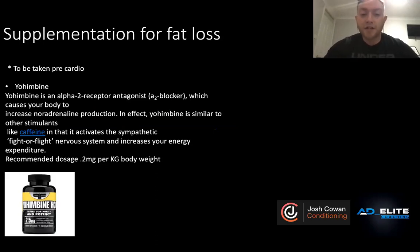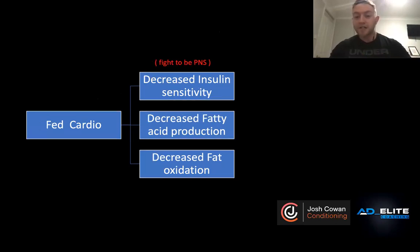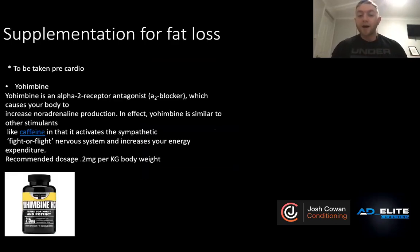Yohimbine is an alpha-2 receptor antagonist, which causes your body to increase noradrenaline and adrenaline production. It's very similar to other stimulants. It causes your body to shift automatically into sympathetic dominance, which can cause an overall increase in energy expenditure. If you took Yohimbine pre-cardio, your body is in an optimal state for that sympathetic dominance. Think back to fasted cardio: we need to be able to handle higher sympathetic dominance. When we take Yohimbine, it increases that level and can increase overall expenditure.